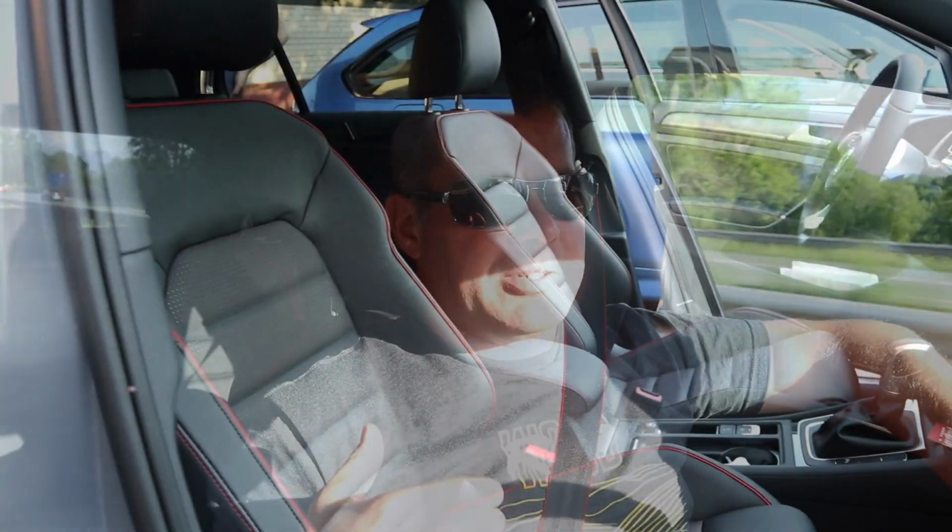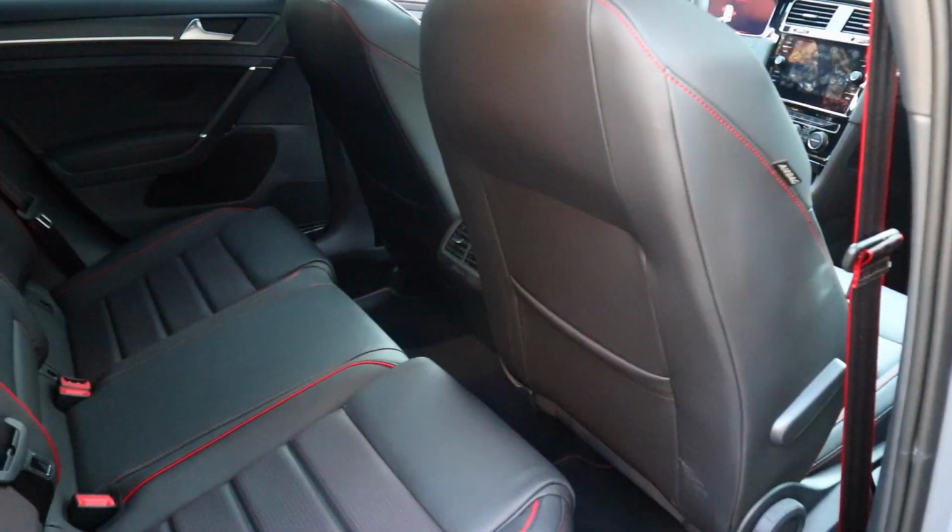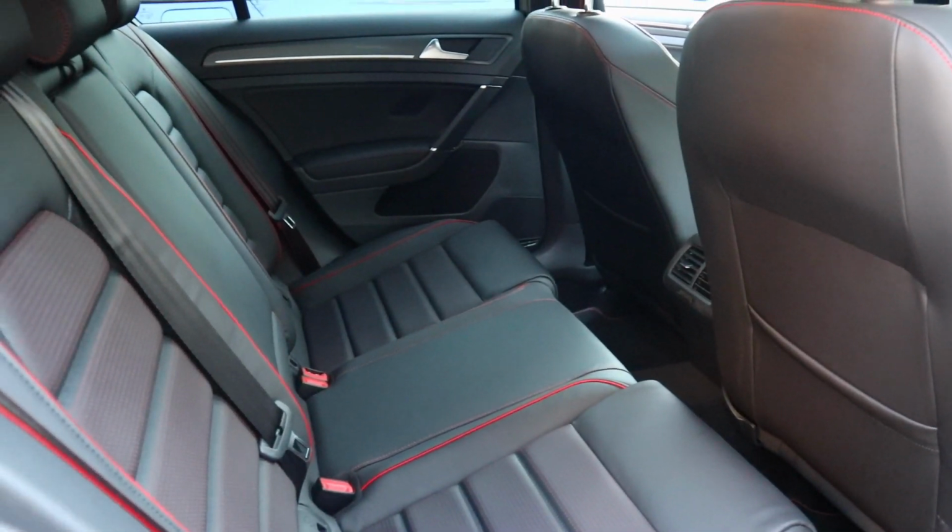So this car also came optioned with the upgraded leather interior. Personally, if I was going to buy one of these, I would buy it in cloth. The cloth pattern that they have on these seats is the hexagonal pattern, a gray and red and orange hexagonal pattern. I think the cloth seats look way better. But these leathers have been super comfortable. They're heated. I think it's really the pinnacle of the Mark 7 Golfs.